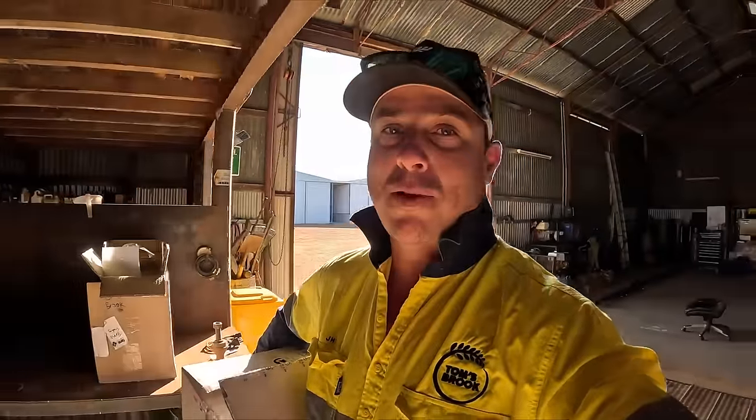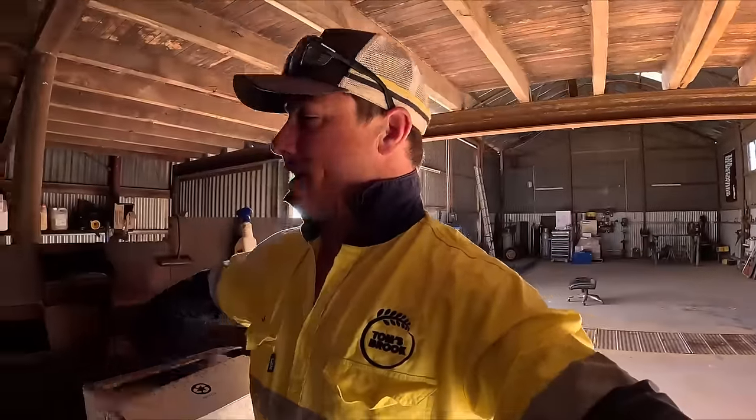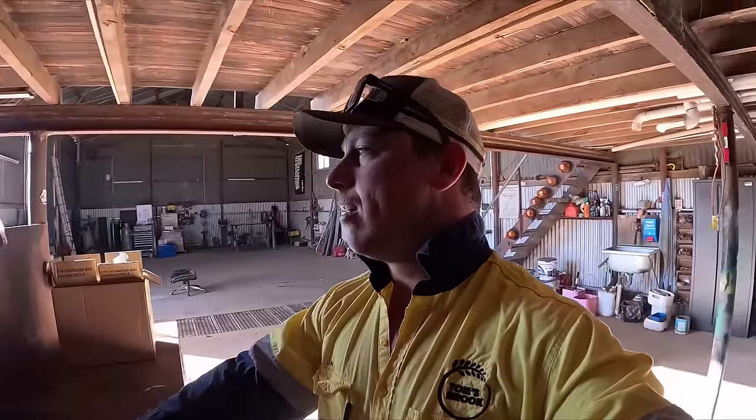Henry will, he's out spraying. Myself, I've got a Zoom meeting at 10, followed by the accountants here for the rest of the day. So I've got about 2 hours to try and get some jobs done. So let's get into it.